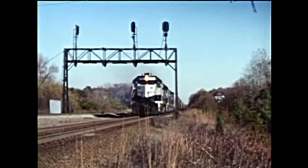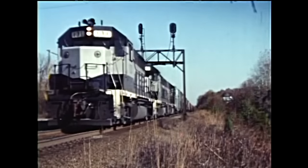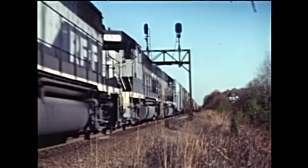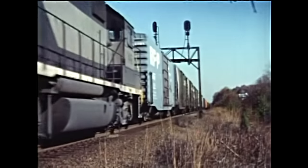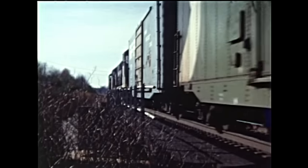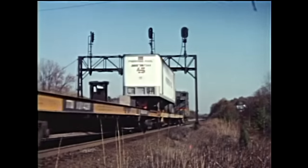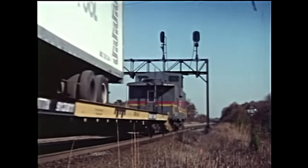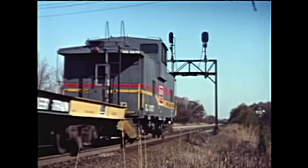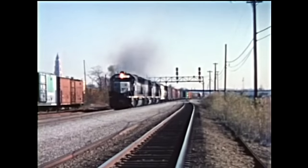All RF&P road locomotives had automatic cab signals that required a special box on the lead locomotive. This was a safer way to operate, where the track signal indications were displayed in the engineer's cab. It was impossible to mistakenly run by a red signal in a fog or lack of attention looking out the cab window. Trains forwarded over the RF&P needed either an RF&P-owned lead locomotive or a foreign road locomotive with compatible equipment.